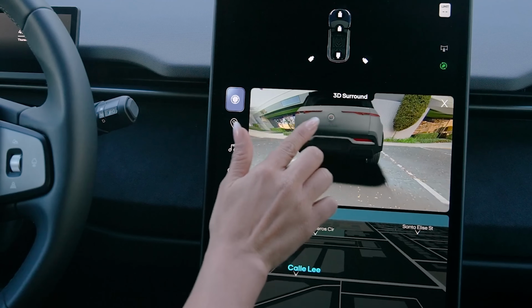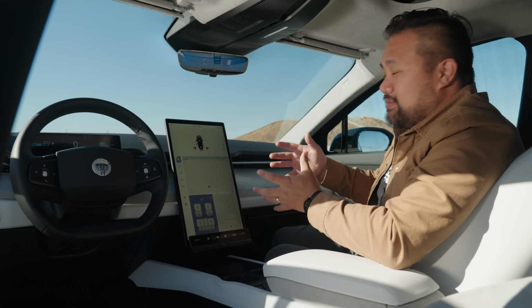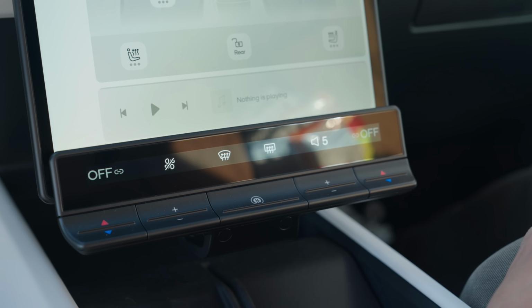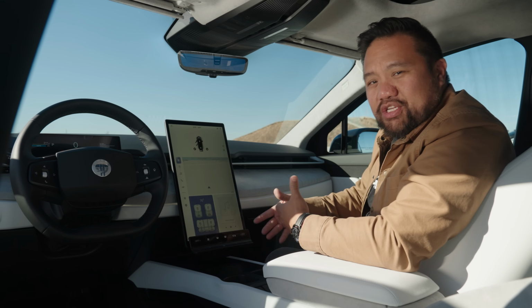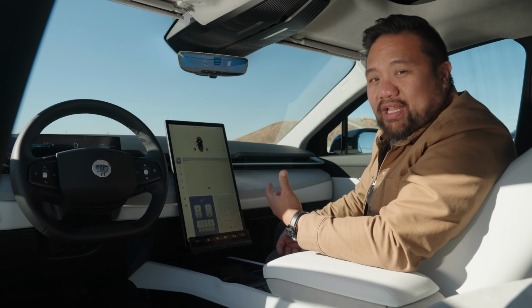Although one thing that's different about the Ocean compared to other vehicles that have large screens like this is that it retains physical controls for some things like the climate control, for the volume, and there are also some helpful wheel controls as well. So we like having tactile buttons. These are kind of easier to use a lot of times than having to go into the screen to do all the climate controls.